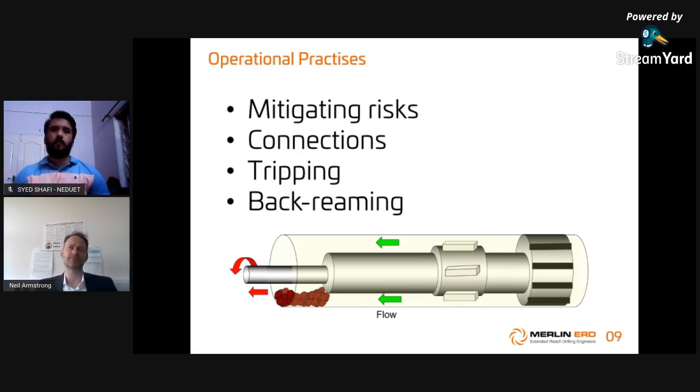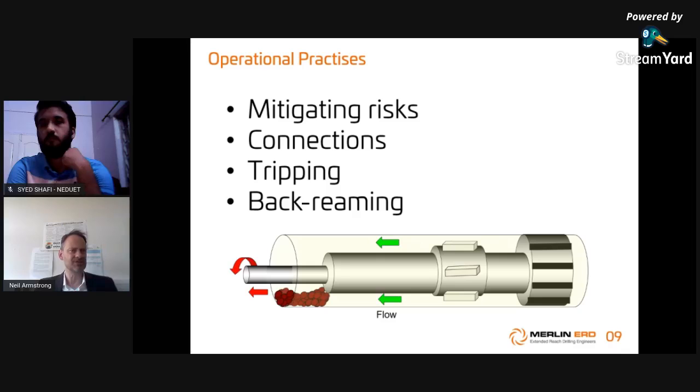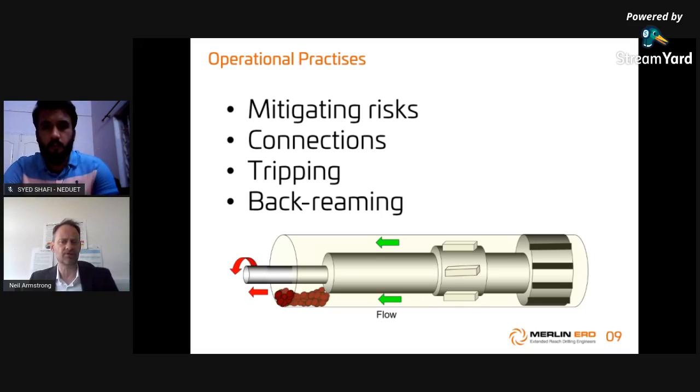So, operational practices. Here we're talking about practices that mitigate the risks in the well. It's surprising how often we find, when we look at these events, that the drilling engineers or the planning team have actually identified almost all of the key risks on the well. When we look at the drilling hazard ID or the drilling risk assessment, we generally see all of the main risks listed, often the very risk that caused the stuck pipe event. But the key gap is then transferring those risks into mitigators in the operational practices, to avoid the occurrence of a major problem event.